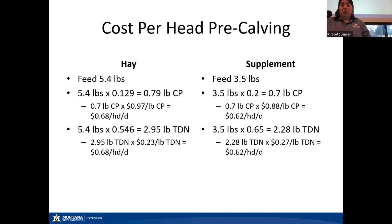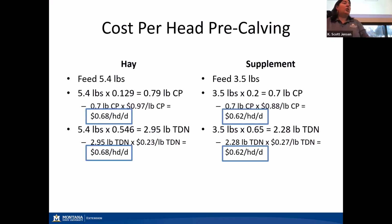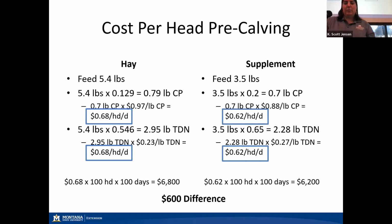Well, hay is going to cost us about 68 cents a head for that 5.5 pounds. For the 3.5 pounds of cake, 62 cents. That's only a 6-cent difference. So, okay, maybe it's not quite that much difference, but 100 head, 100 days, $6,800 for the hay, $6,200 for the cake. That's a $600 difference.